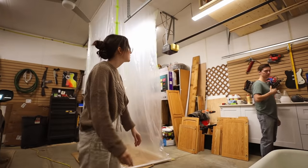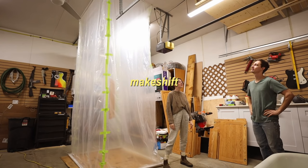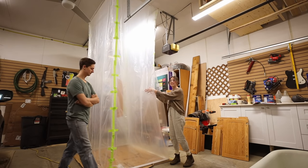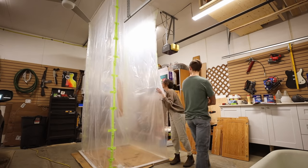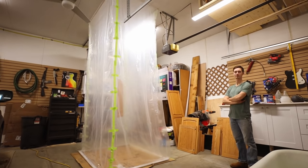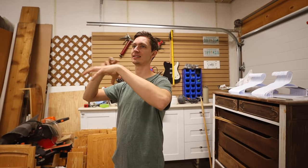Demonstrate what you've got going on here. We made a makeshift paint booth. It's just tarps hanging from the ceiling. This is the opening to get inside. And then, here, I'll have to bring you closer so you can see. See if it actually works. The goal is to try to contain the paint fumes and the dust, but we'll see.